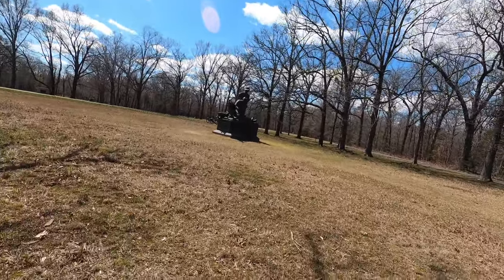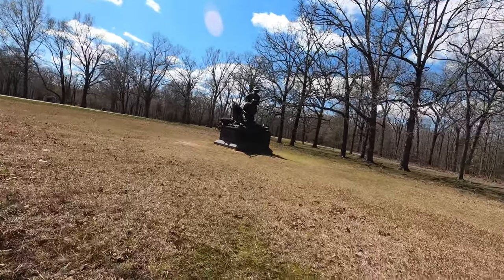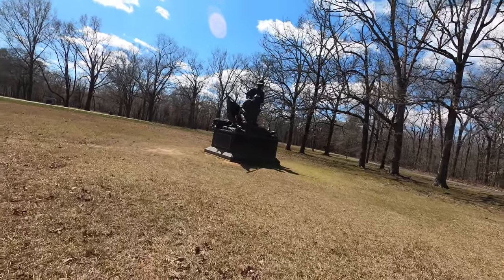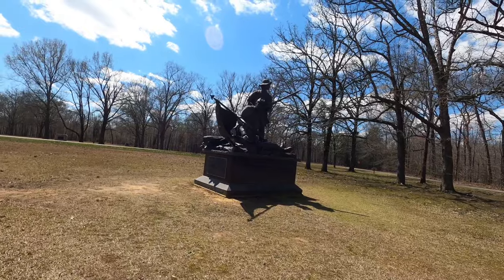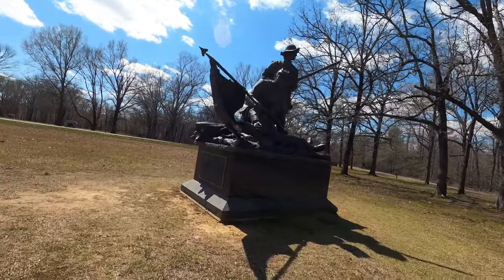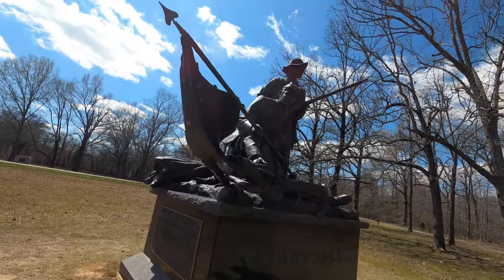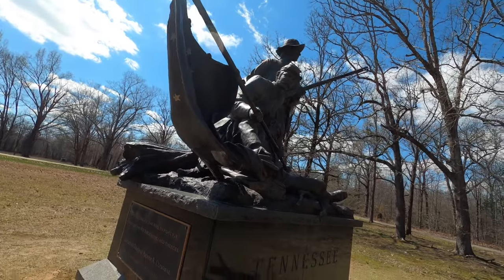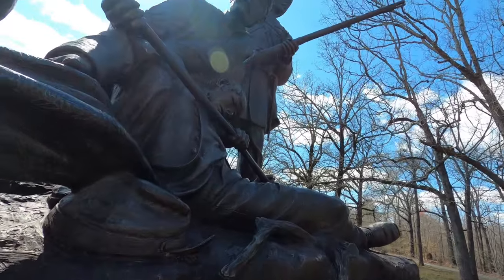Now, this is probably one of my favorite monuments on this entire battlefield here at Shiloh. And this is the monument to the Tennesseans who fought here during this battle. And the fight was for their homes and firesides. And that was said by Brigadier General Patrick Cleburne, who had one of his 23rd Tennessee Infantry recount his experiences as well. But yeah, check it out.